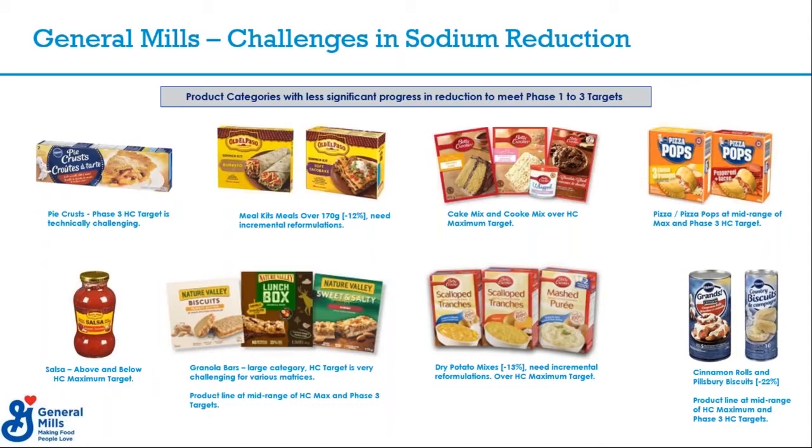And so many of these challenges are also met with consumer acceptability. Overall, I would say that it really takes a gradual, stepwise approach to bring the consumer along in any of these reductions. As you can see, many of these are family favorite brands where a certain taste is expected from a consumer. And so to make even gradual reductions, it does take significant amounts of time.